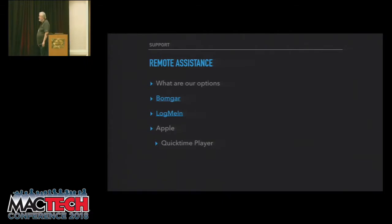Well, I assume a lot of you are familiar with BombGuard or LogMeIn, right? These actually have the ability to put a client on the iPad and you can actually see what the user is going through. And if you've not done that, it's really interesting, because one of the hardest things we do in support, when I'm on the phone talking to a user, is I have to trust their eyes and their verbal communication skills to tell me what they're looking at.